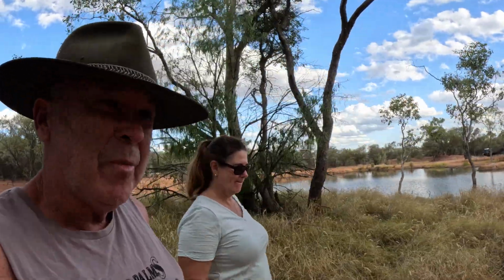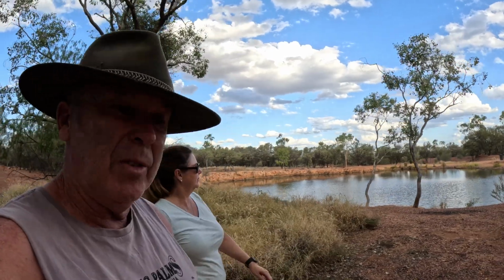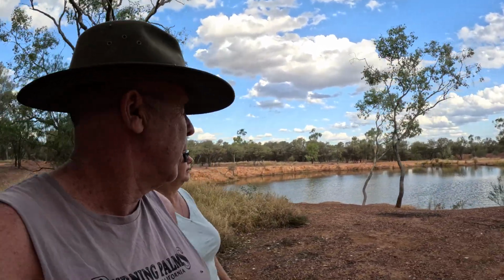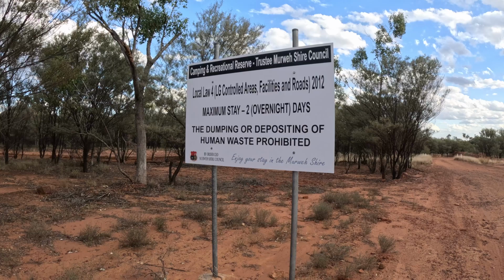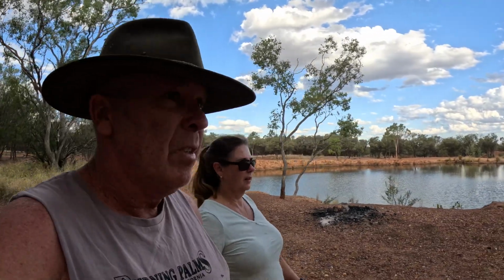10 k's outside of Charleville. It's called Rockpool, and you can stay here for 2 days. You do have to bring your own toilet with you. There's a big sign at the door that says you can't poo where you like, but you can certainly bring your own down here. It's pretty quiet.